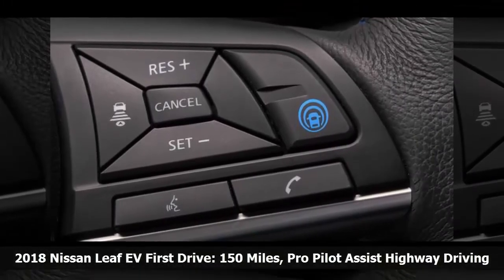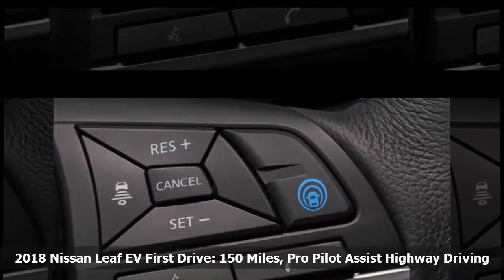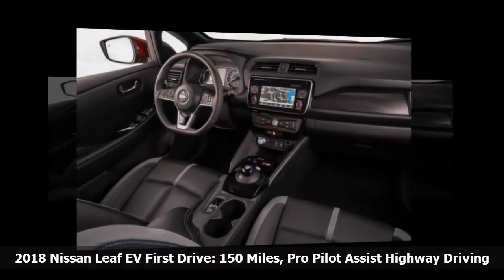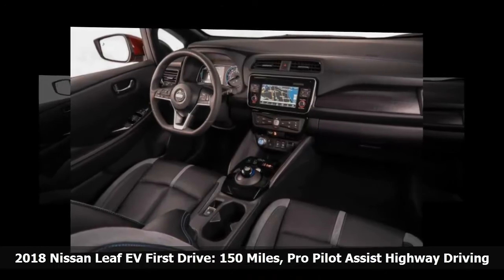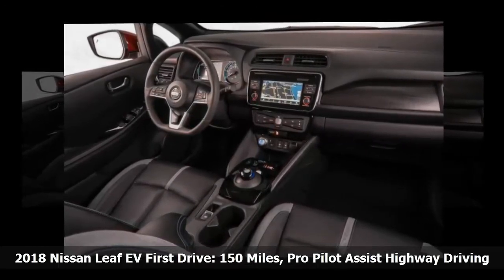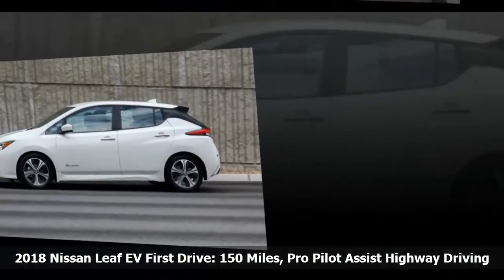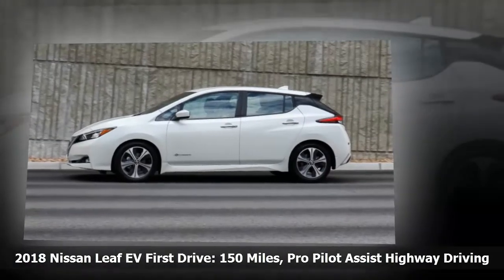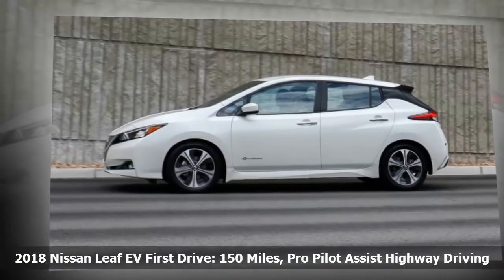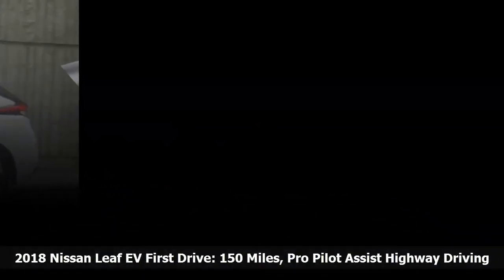Leaf SL, $37,085. The premium model adds blind spot detection with rear cross traffic alert, Nissan's popular 4-camera surround view monitor with moving object detection and driver attention alert. Bose Premium Audio, the Level 1/Level 2 EVSE, electric vehicle supply equipment smart charging cable, and turn signals on the outside mirrors. Most of the SV Tech package options are standard here. The SL $650 technology package includes ProPilot Assist.